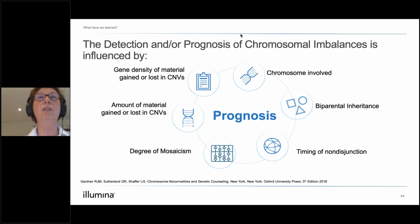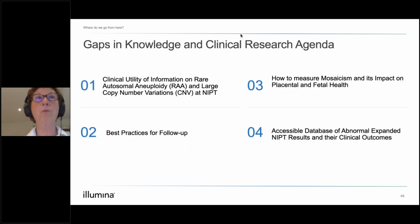In CNVs, the size of the CNV and the amount of material gained or lost, and also the gene density in the material gained or lost. And we're all very happy with websites like ObGyn and Gene Review, where we can rapidly look at CNVs and their clinical phenotypes, and every geneticist involved uses these sources of reference a lot. Gaps of knowledge and what's to do in the future.